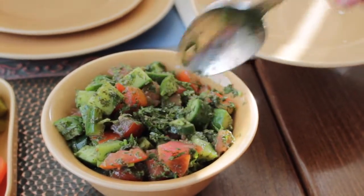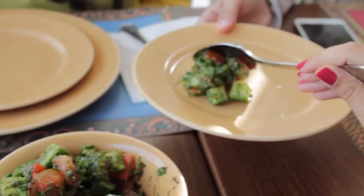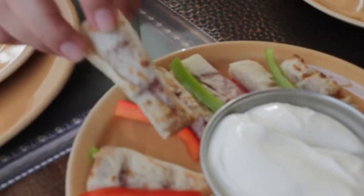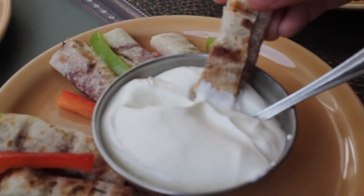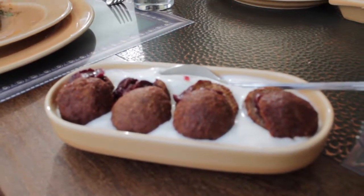Haygagan salad was also another refreshing dish to try. It's a traditional Armenian cucumber salad with fresh tomatoes and a sharp lemon flavor. For the hot starters, we ordered sujuk hats, grilled sujuk wrapped in traditional bread served with a refreshing cold yogurt dip. Another dish we ordered was fishne kofte.